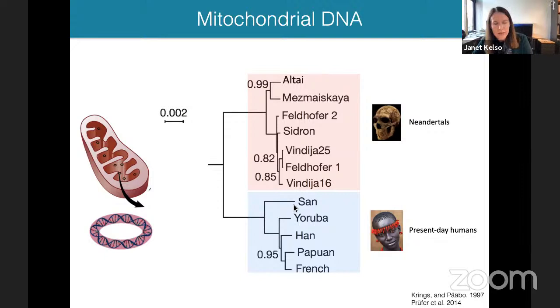But mitochondrial DNA, as you may know, is only a single locus. It's inherited only from your mother. And you really need autosomal genome sequences to see smaller contributions. That's because the autosomal genome, the rest of your genome, chromosomes 1 through 22, is inherited from both parents. And they provide a sort of mosaic picture of the DNA that's inherited from all your ancestors. And so if there was a Neanderthal among your ancestors, you'd be able to see it in the autosomal sequence.